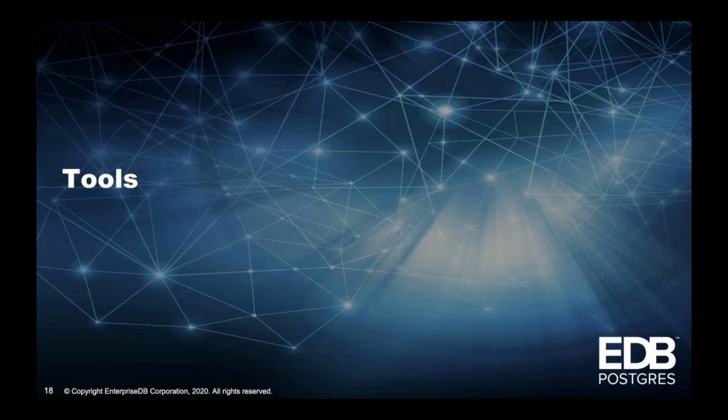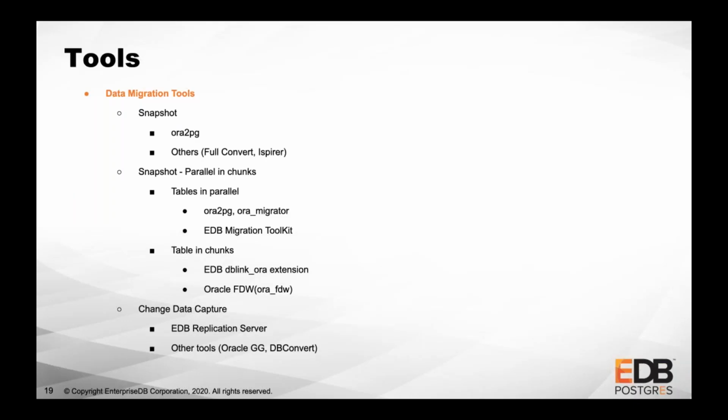Now, coming to tools. Till now we have discussed what methods are available. Now let's discuss the tools. What tools are available that will support all these three approaches we have discussed? This is as per my knowledge, what I've collected. There could be other tools, but this is purely from my knowledge of where these tools fit. For the snapshot approach, Ora2Pg is an open source tool that uses a Perl wrapper, and it will load the data at once. It has parallel options, and other tools like FullConvert and SPR also support a snapshot approach.